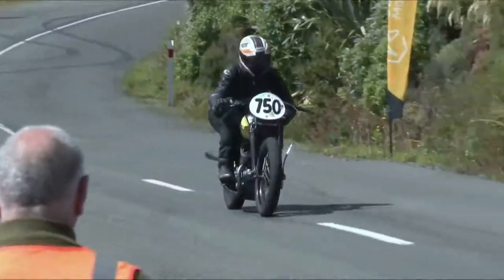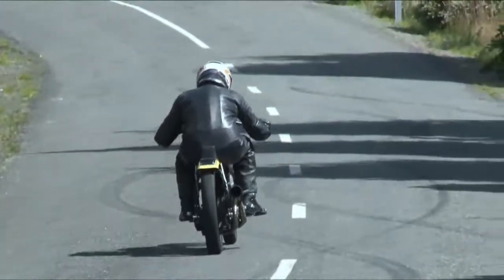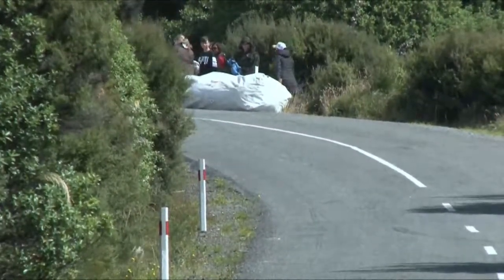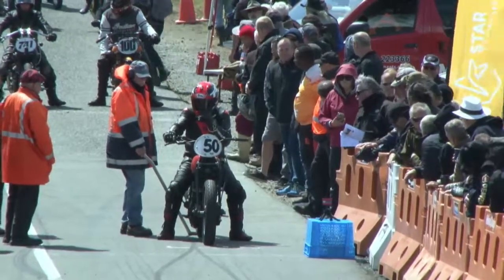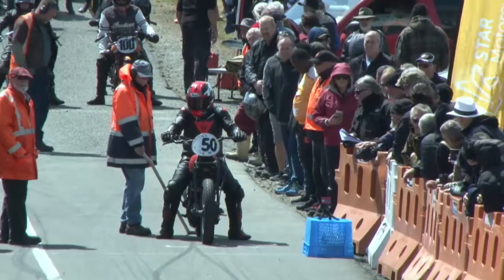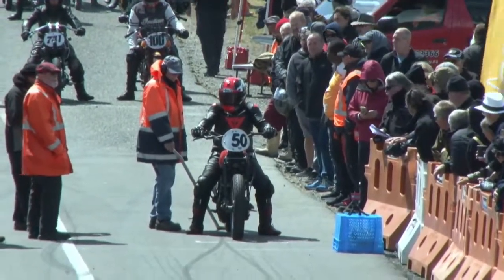So again, shift on the left, throttle on the right, front brake on the left, rear brake on the right. Looked at some classic Avon tyres on there, very good tyre, well proven tyre from a classic racing point of view.